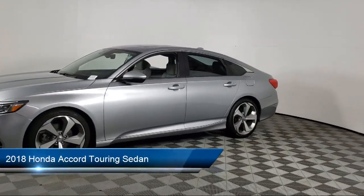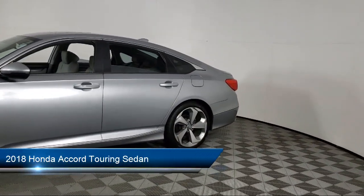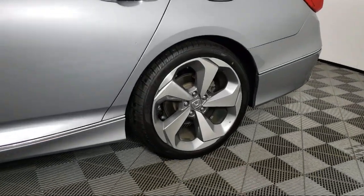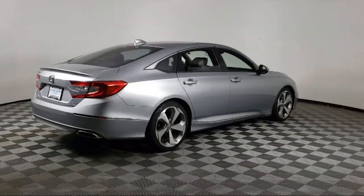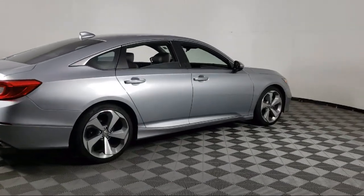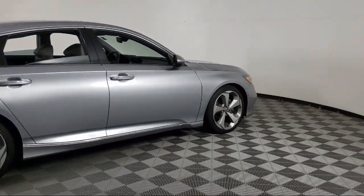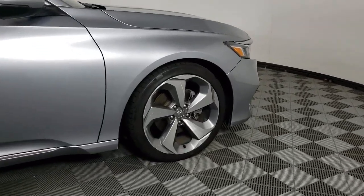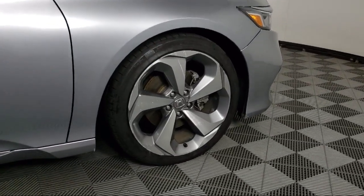Here's a look at another one of our great vehicles for sale. It comes equipped with navigation, heated front seats, leather steering wheel with auto tilt-away, keyless entry, Apple CarPlay and Android Auto, ventilated front seats, rear view camera, heated rear seats, rain-sensitive windshield wipers, HomeLink, and has less than 85,000 miles on the odometer.